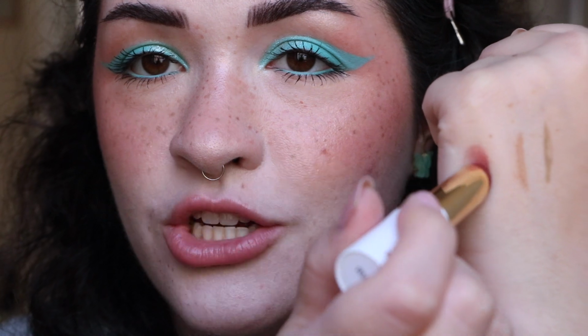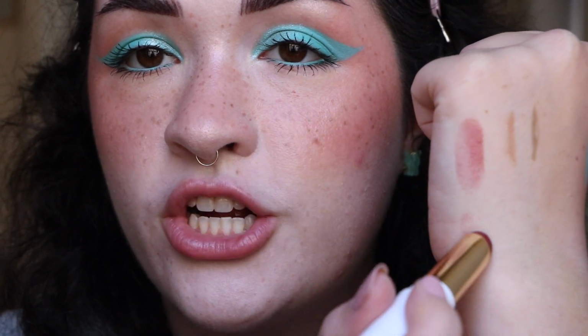Like I'll show you a little swatch. You can go in like that and ooh, it's nice and sheer. Or you can go in like that and really build it up.